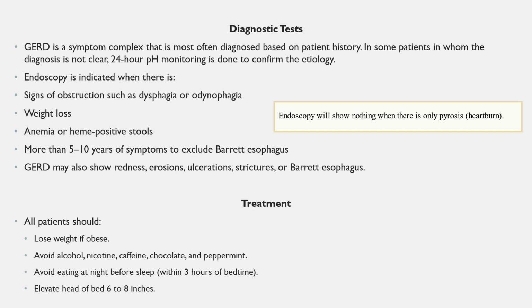Number one, signs of obstruction, such as dysphagia or odynophagia. Number two, when you have weight loss. Number three, if you have anemia or heme-positive stools. Number four, when you have 5 to 10 years of symptoms, you have to exclude Barrett esophagitis. And with endoscopy, if the endoscopy shows nothing, when there is only pyrosis or heartburn, this is a clinical tip. Also, endoscopy may show redness, erosions, ulcerations, strictures, or Barrett esophagitis.